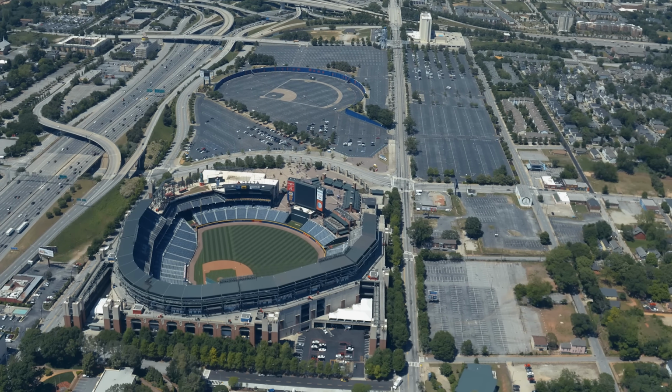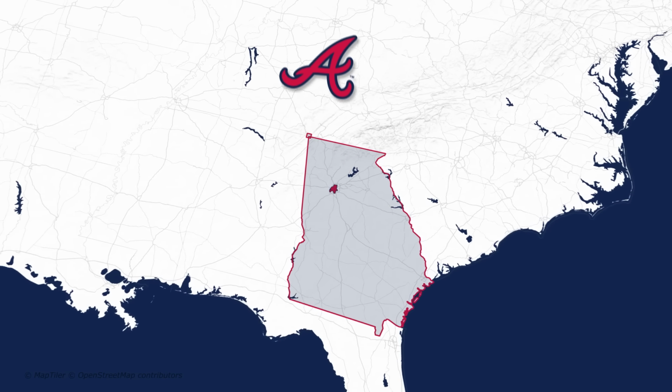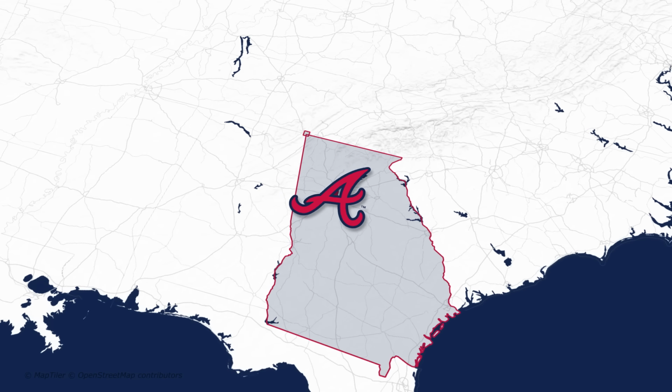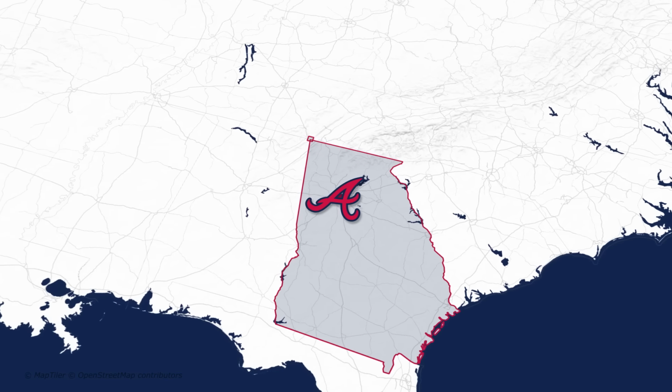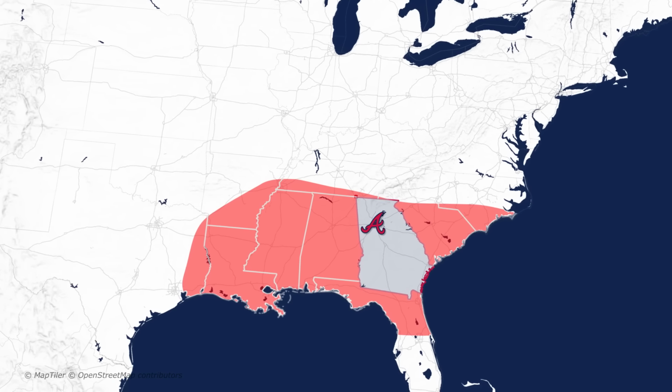Let's look at how Turner Field came to be built. Before Turner Field, Atlanta Fulton County Stadium served the Braves as the first stadium in the team's history. It housed the baseball team from the time the franchise arrived from Milwaukee in 1966 up until Turner Field was introduced in the 90s. As the facility reached its third decade of use, the city had transformed into a baseball mecca of the Deep South.